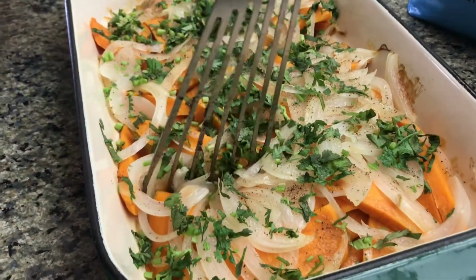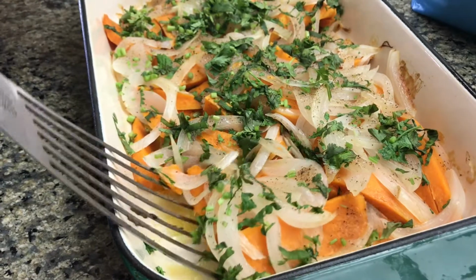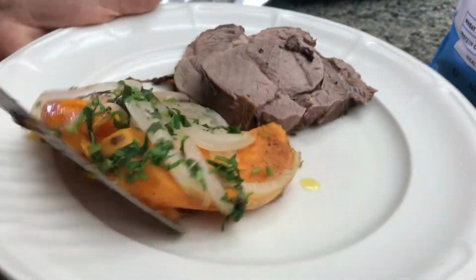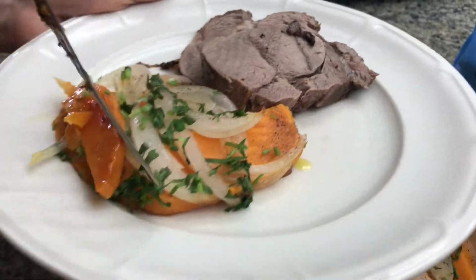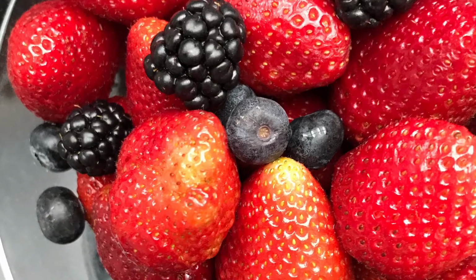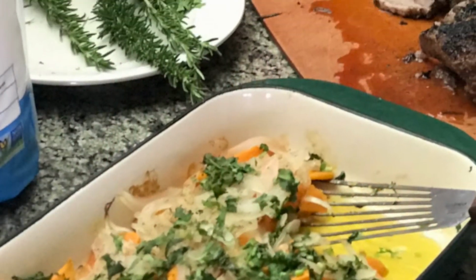Our side dish is ready and it smells delicious. You would never know that this entire dish was less than $1.50. With the olive oil, salt and pepper, and a little bit of parsley on top, it's under $1.50. And for dessert, we're serving fresh berries, which also were just $1.